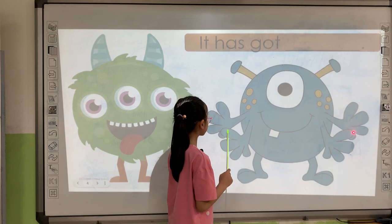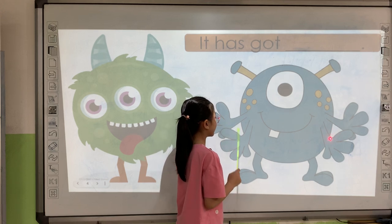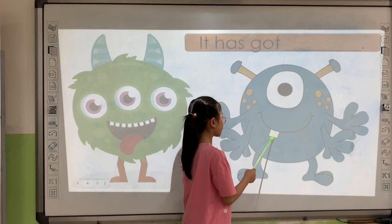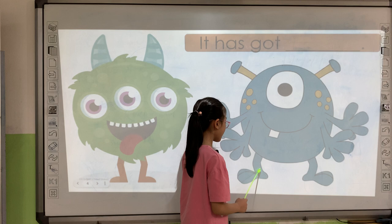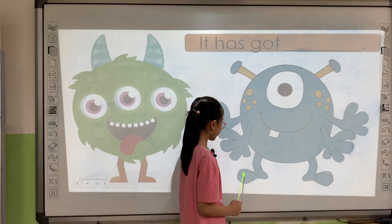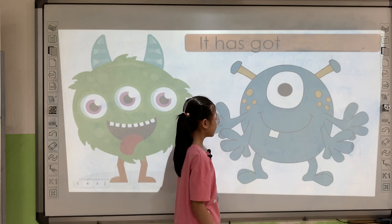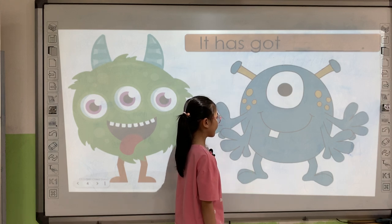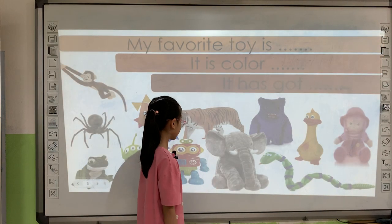It has got four hands. And how about this? Tooth. It has got one tooth and it has got two legs. Two legs and two feet. Alright. Okay, next one. Now, tell me, what's your favorite toy?